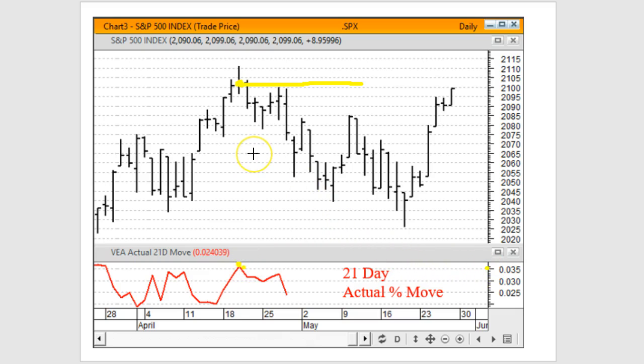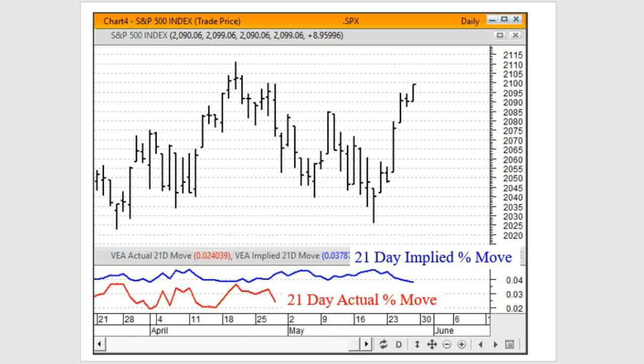Now, that's the actual maximum move when you go 21 days in the future. So there to there was roughly 3.5% or so. Okay, so that's the actual move. Now what we also like to look at is the move that was implied at that time. Okay, and we then look at the VIX.